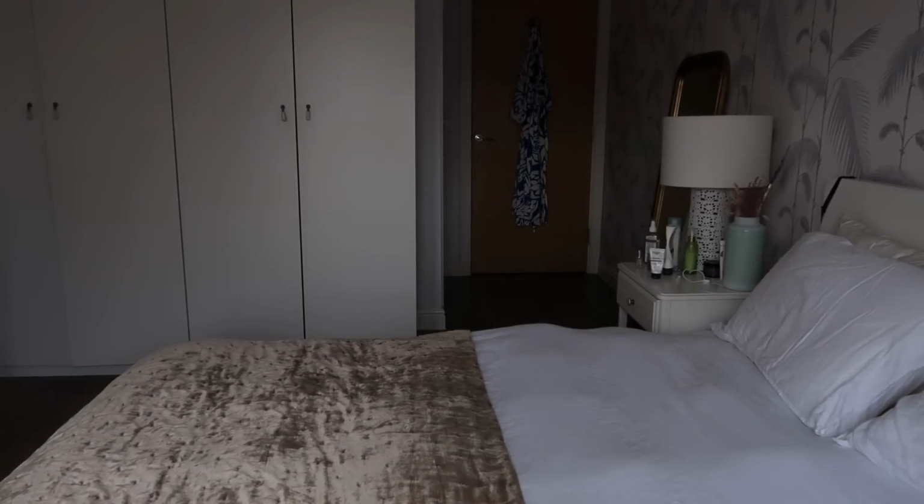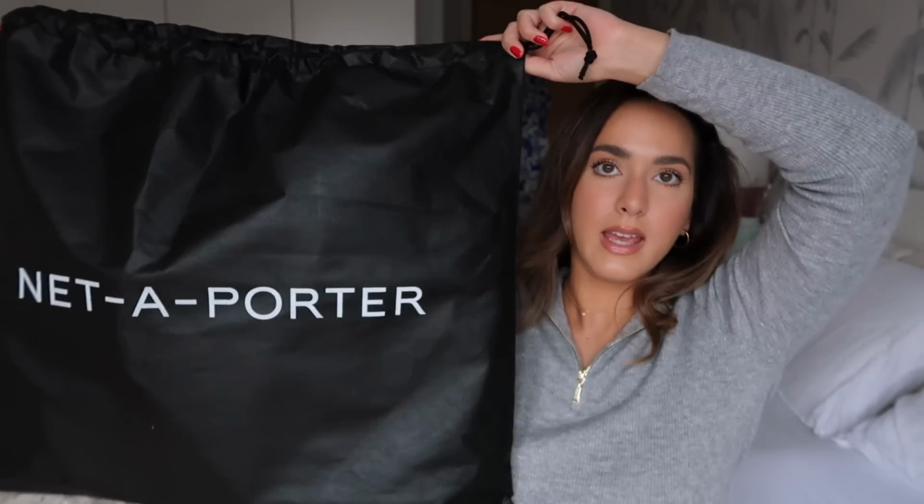But I personally, I don't know what all of you think. I personally wouldn't spend £400 on these. These were half price-ish. And then lastly, but by no means least, from Net-a-Porter, I got this.